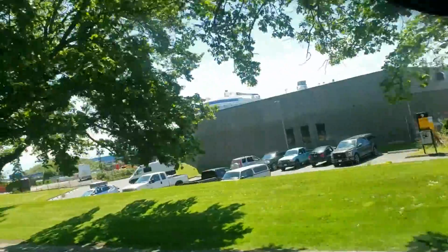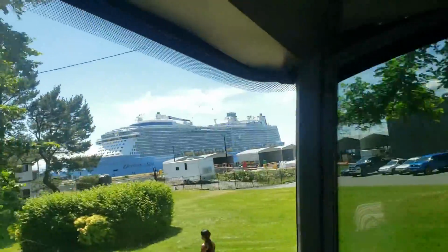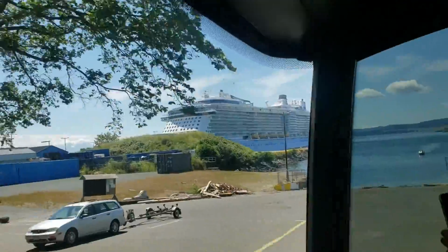The Coast Guard doesn't participate in military activity. We leave that to our Canadian Navy, whose West Coast base is just across the water in Esquimalt. But still, the Coast Guard plays an important role ensuring the safety and enforcement of regulations for all vessels traveling on the water. We're about to pass the Ogden Point breakwater.